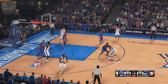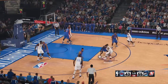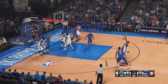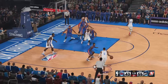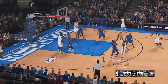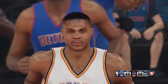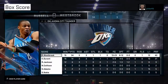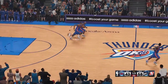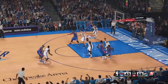Now here's Westbrook. He has 31. Outside Jackson. 6 to shoot. The kick out to Westbrook. From past the arc. That's good. Westbrook's got 15 points in just the second half. He is just tearing it up this quarter. That lead's not going anywhere while he's this high.